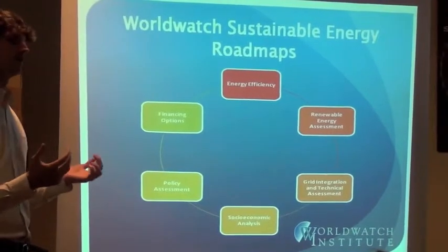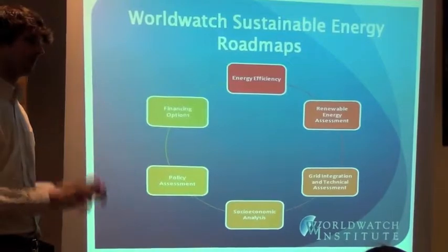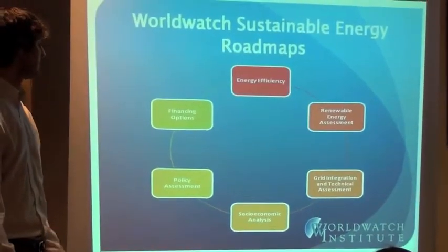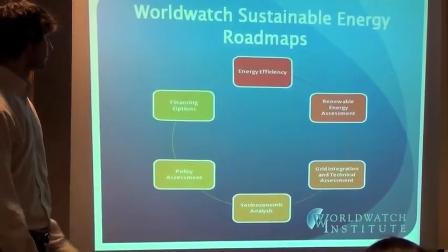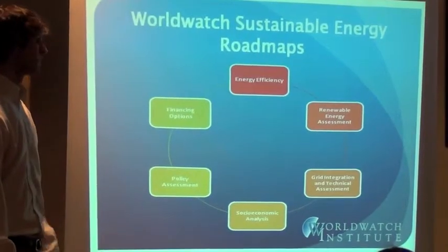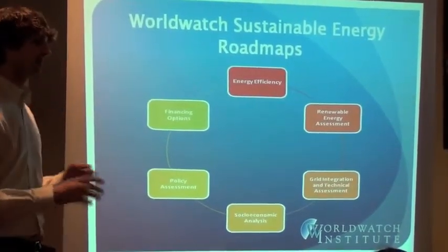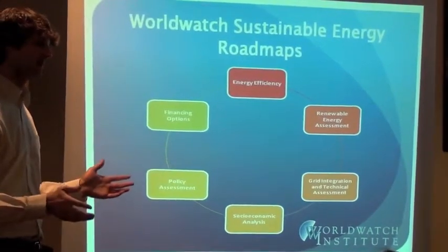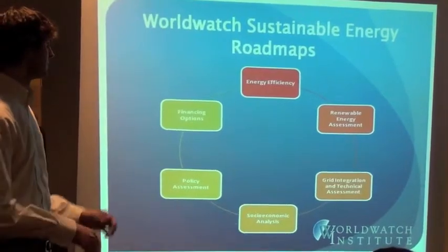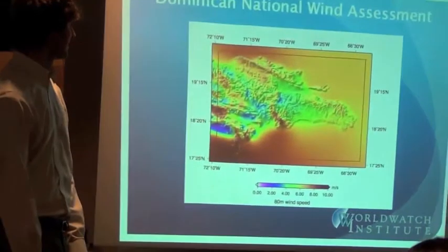It allows you to see where you can aim your policy measures, what policies you should try to develop to bring the most efficient renewable energies onto the grid. And then finally we end with looking at financial options that these countries have. Whether it's international funding, domestic banks, there are a lot of different opportunities out there to fund these renewable energies. And we try and highlight all the different opportunities that these countries have. You can go to the next slide.